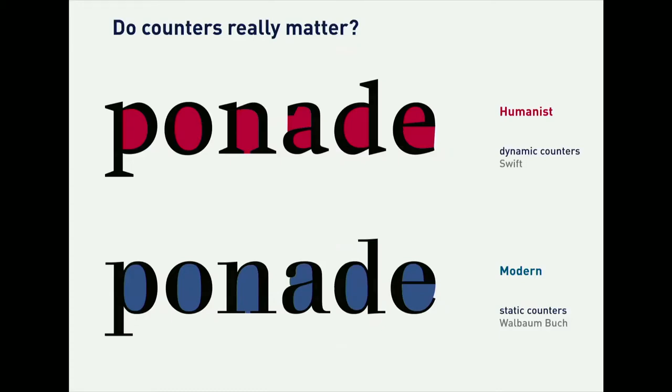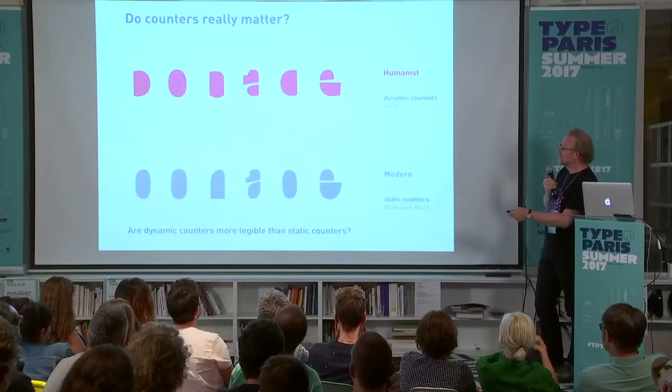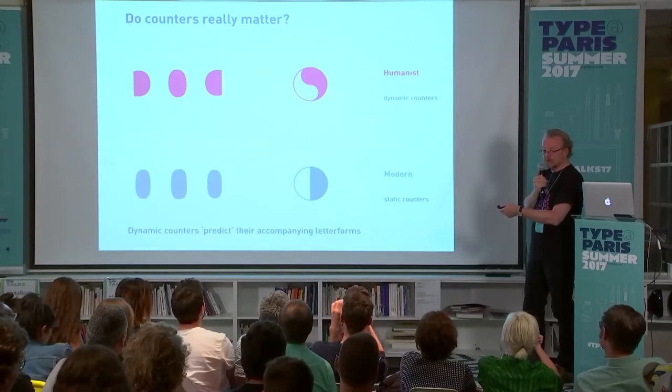But there is more. So when we leave away the black things, then we see that the differentiation here is less different than here. Here we can see that this must have been a B, and this is an O, or a P, and this is the same. There's no differentiation. So maybe there's also a clue in that. Nobody ever looked into this. You see, when we make this, this is the dynamic humanist concept, and this is the modern concept, the Bodoni concept. Here the counters do not do anything. They are lazy. And these guys tell you a little bit about what the characters could be.